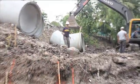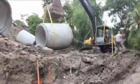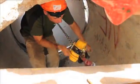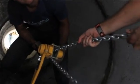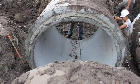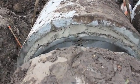So in order to properly set this pipe, we ordered some rigging materials from the US, from suppliers that I work with for my normal job. And just based on the weight and the dimensions of the pipe, we were able to figure out a method of moving these pipes and setting them in place and pulling the connection in without damaging the pipes. So basically I've been looking at rigging procedures to set this pipe properly and safely.